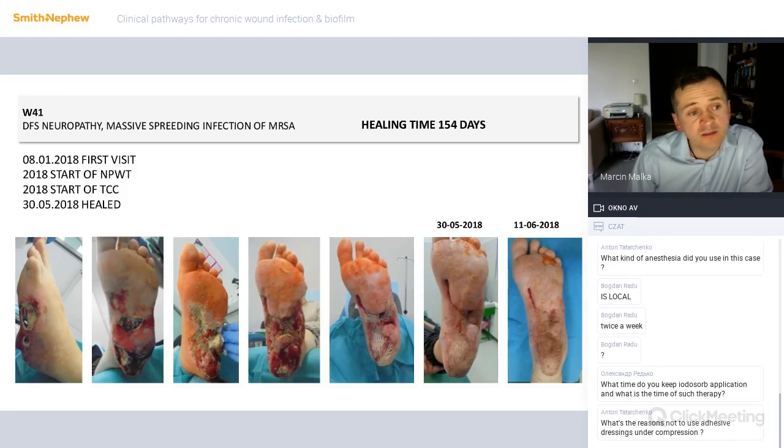And the last case, a 41-year-old woman with a very serious infection of the heel area. It was MRSA infection, so I was very afraid about this heel, and we decided to use a wheelchair during the whole treatment period, and intravenous antibiotic therapy, antimicrobial dressings, and next negative pressure and skin graft. It is the same plan for a lot of patients, and 4.5 months for closing.